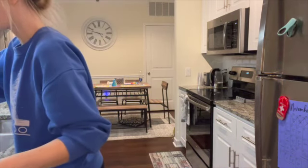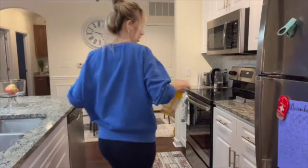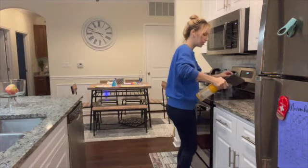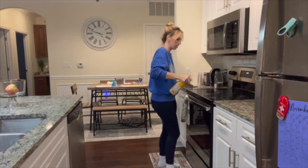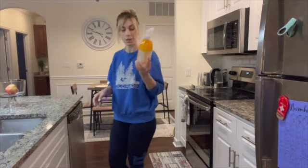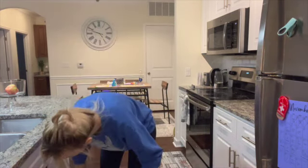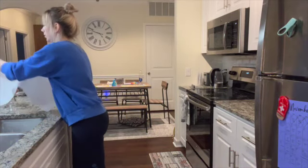So I'm just spraying countertops, and I'll be here by the stove to spray the stove. So this is, you know, the all purpose, so you can clean the stove with that. Should be able to.